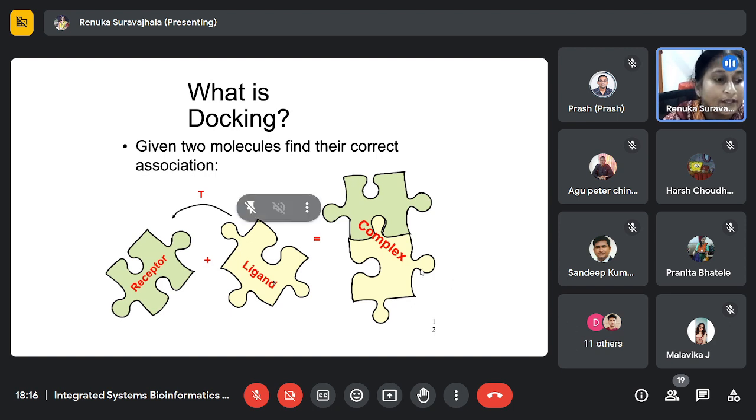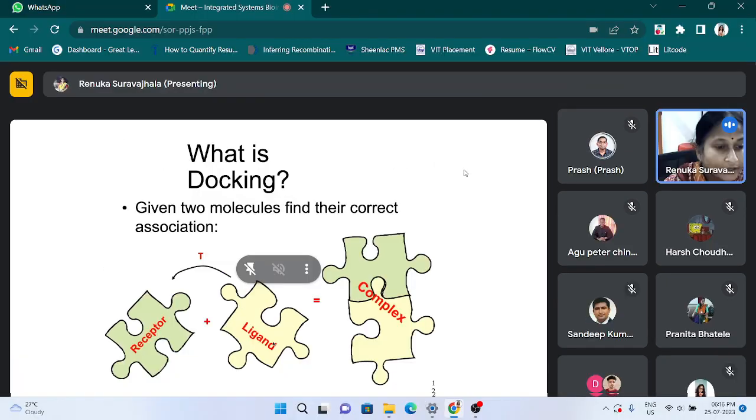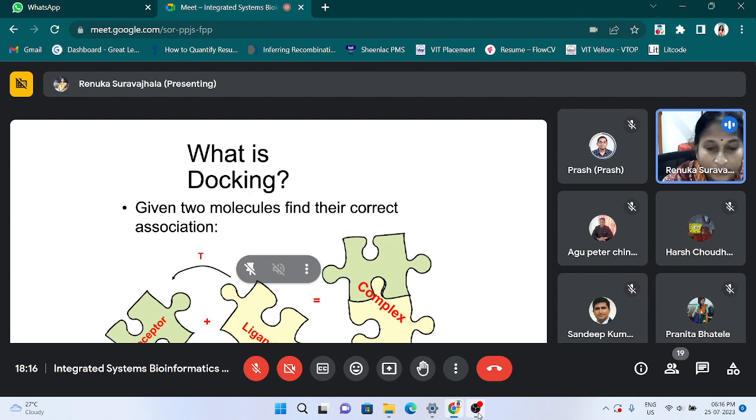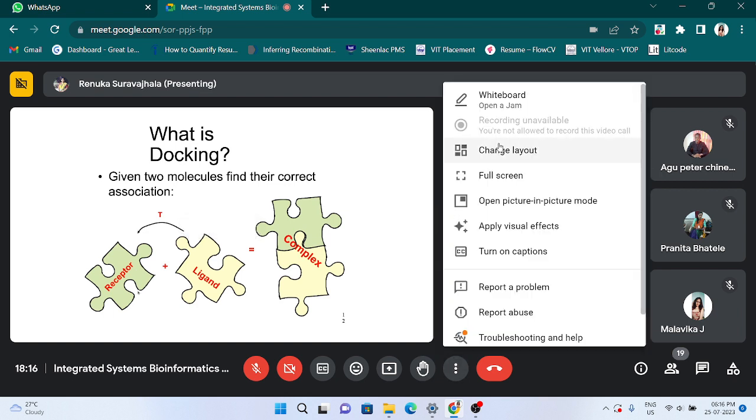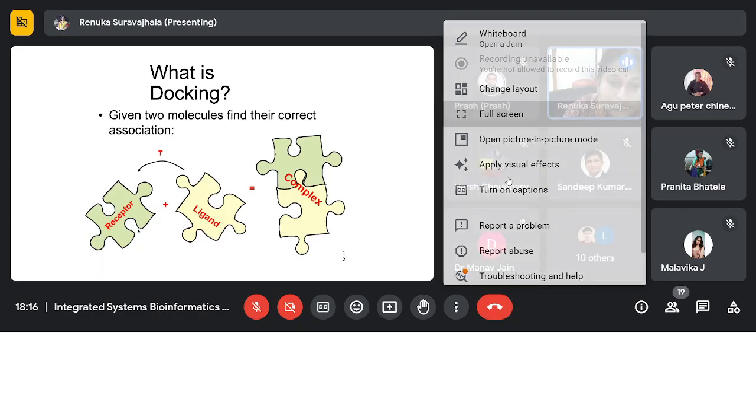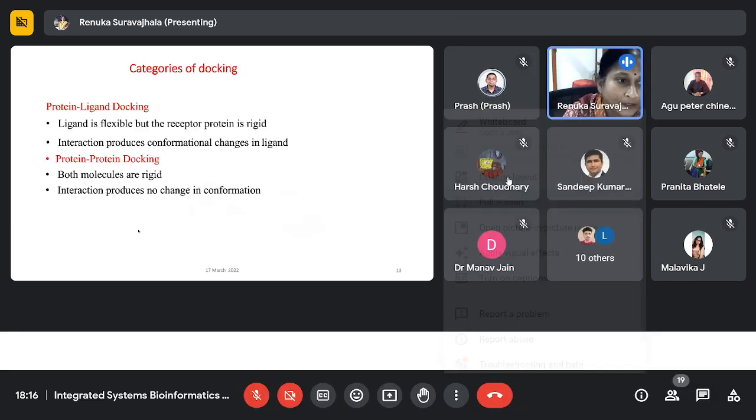Similarly, in biological systems also, if we don't have a proper ligand to fit into the specific receptor, then the action cannot be the same, and we cannot expect the same kind of action. So that is the reason why we look into molecular docking and try to see where the interactions are actually happening.